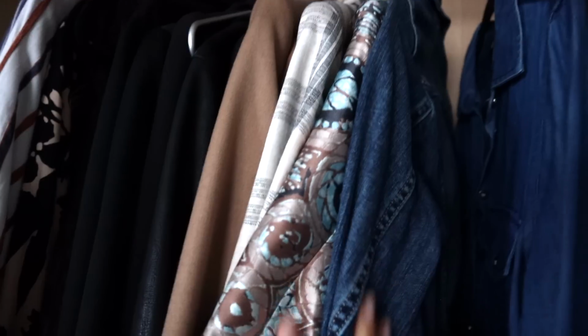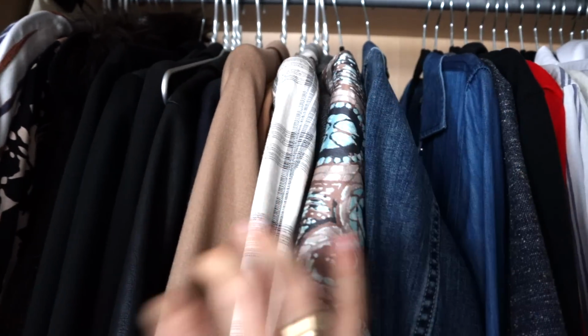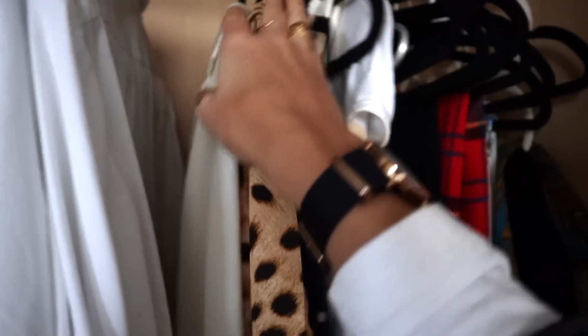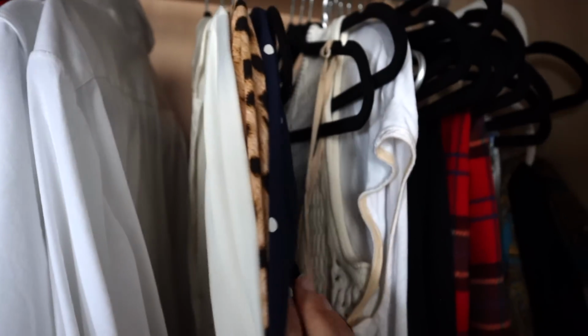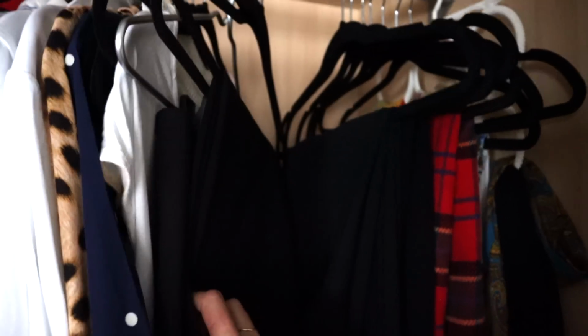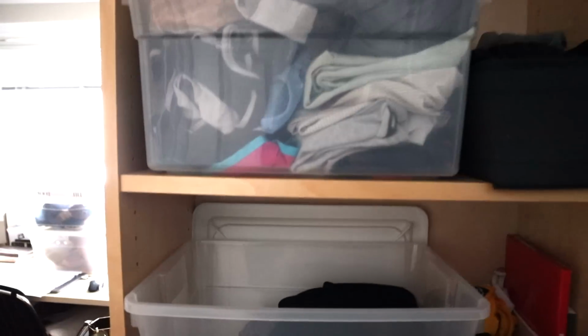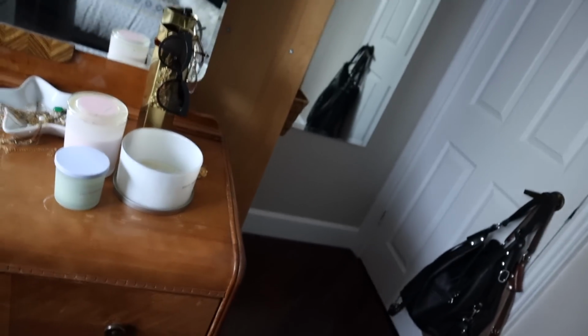I like to do things by color. I just find it's easier to see and get dressed. And then all of my shirts. Getting a little bit more fancy. In this section, I have my blouses, all of my black trousers, my little scarf hanger. And then here, where there's no light, this is where I keep my workout stuff. And that's pretty much it. Oh, underwear and socks in this guy here. So let's start with loungewear.